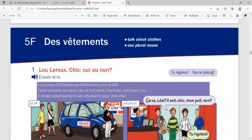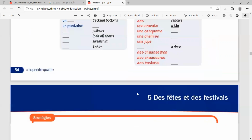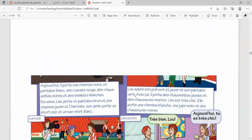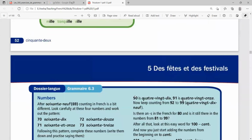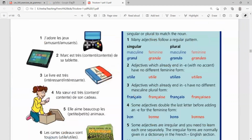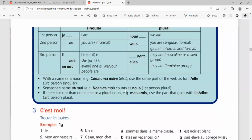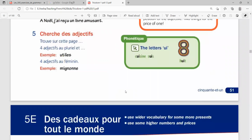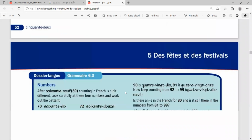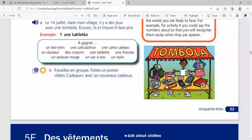Okay, next day we are going to learn about the vêtements. Next lesson is vêtements. So can you please go through this festival lesson, and if you have any problems and things you missed, can you ask me? All good? Okay.